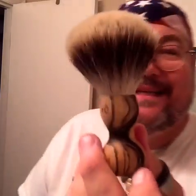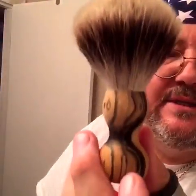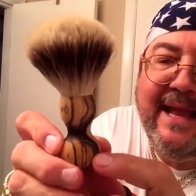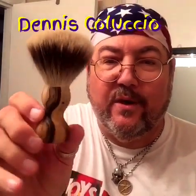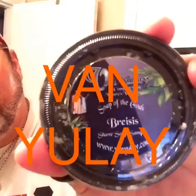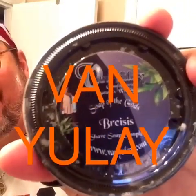The shaving brush I'm using today is a really sweet brush, silvertip badger and ebony wood, a hand-turned artisan brush from Dennis Colucchio in Cherry Valley, upstate New York, and he did that himself for me. I like it. And the soap I'm using today is from Monica Gillum, Soap of the Gods. And how do you pronounce that? Breis.